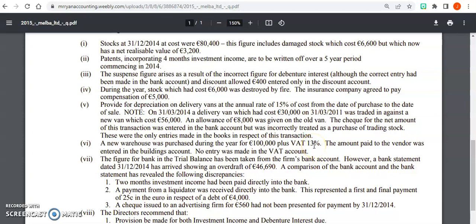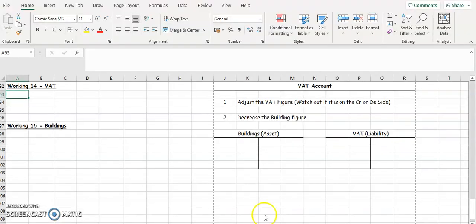We need to take that VAT out of our buildings account and stick it into our VAT account. So the first thing we need to do is find out how much this VAT was. So we're going to take the 100,000. We're going to have two accounts, VAT and buildings. So we're going to have to adjust our VAT.